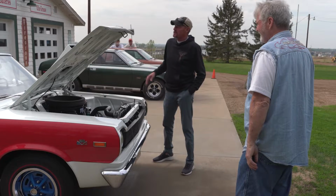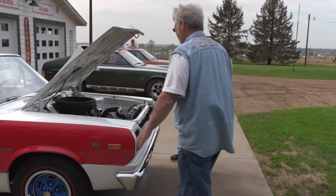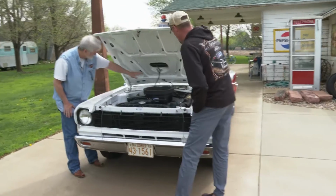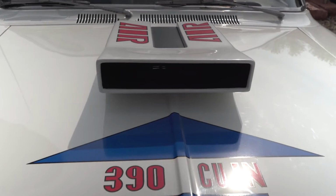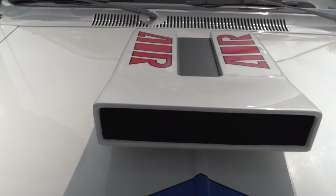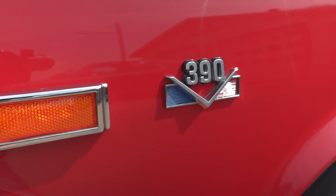Not enough. So explain now on the scoop, because this is actually a functioning scoop on this hood. So it's vacuum operated. Okay. So yeah, you hit the pedal, it opens the flap and just draws that air in there. When we drive it, you'll notice. Yep. 390. How much horsepower do you think?